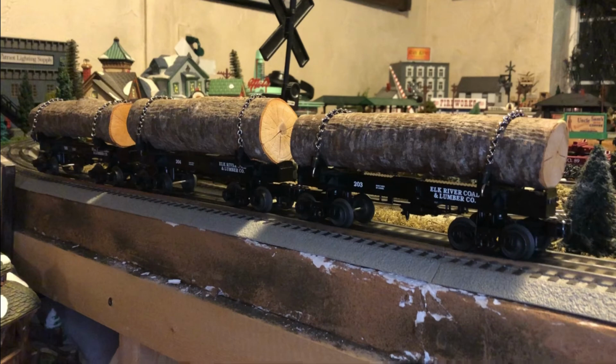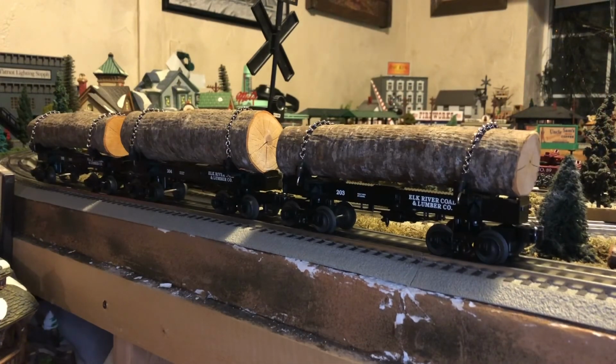Now the last piece of logging rolling stock we have here is the second pack of the Elk River Coal and Lumber Company skeleton log cars I just got today. As you can see, these cars have chains on them, while the previous pack didn't, and with this pack, it also has different logs than the first pack. Now, the final category we're going to go into is logging locomotives that I have.